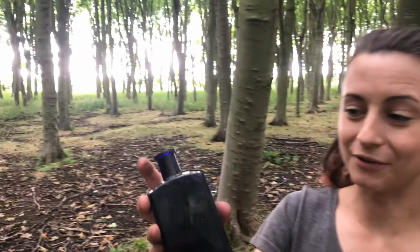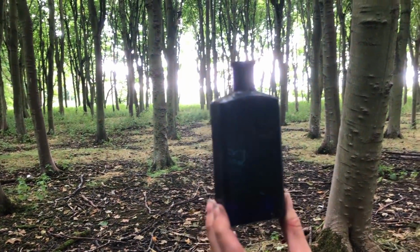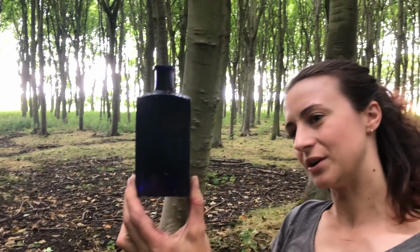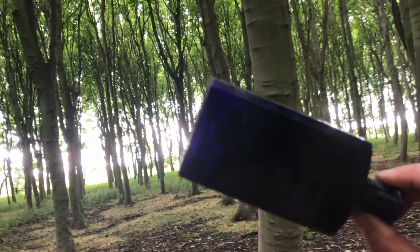So, as usual, Willie forgot his favourite find in his roundup, which is this blue bottle. I don't think you can see it very well because I think it's full of stuff. It's full of dirt. You can quite see it there. Very nice. That'll clean up beautifully.